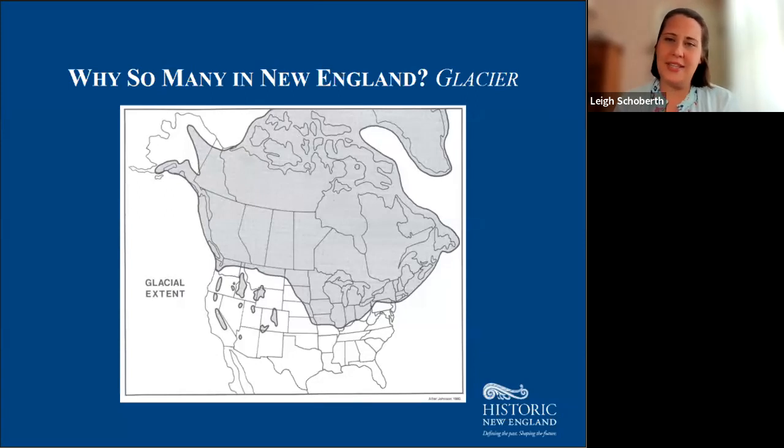So really, the glacier is a key part of this, but there are also two other factors that contribute to the stone wall presence.